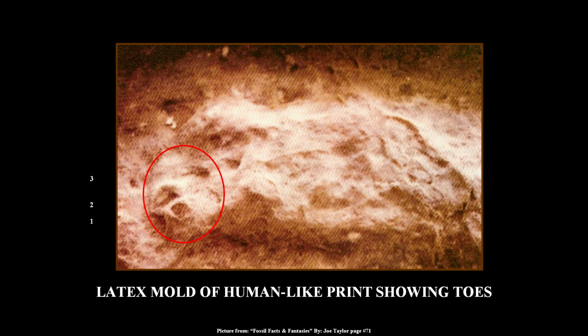You're looking underneath. What Joe Taylor did is he put a latex mold inside of the track, and then he pulled it out and turned it over. That way he could see the fine details that you can't see if you were just looking at it on top. A lot of your crime and forensic investigations will do stuff like this because you can see fine details in car tracks, tire tracks, footprints, and shoe prints. You can see those fine details that you otherwise can't.